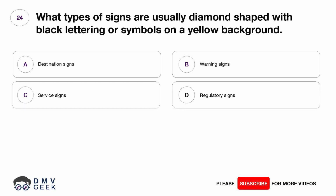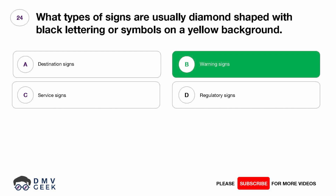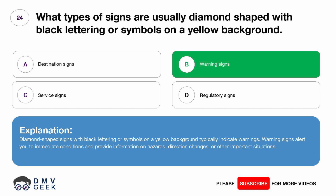Question 24. What types of signs are usually diamond-shaped with black lettering or symbols on a yellow background? A. Destination signs. B. Warning signs. C. Service signs. D. Regulatory signs. The answer is B. Diamond-shaped signs with black lettering or symbols on a yellow background typically indicate warnings. Warning signs alert you to immediate conditions and provide information on hazards, direction changes, or other important situations.